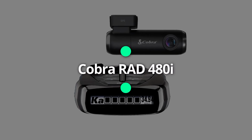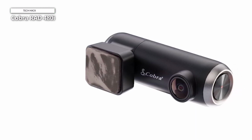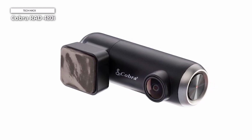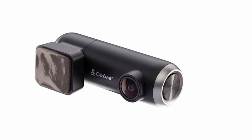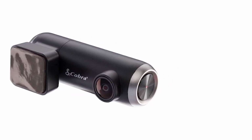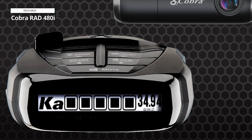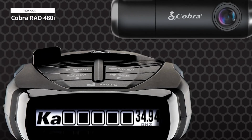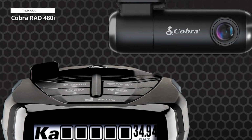Cobra RAD 480i. Utilize the built-in Wi-Fi feature for instant storage, editing, and sharing of footage from anywhere through cloud-based video management. The embedded GPS ensures synchronized location and speed information, providing critical data when needed. The RAD 480i comes equipped with a 12V power cord, suction cup car windshield mounts, and a hook and loop fastener for dash mountings. The SC100 includes an 8GB microSD card, quick-release magnetic mount, and a vehicle power adapter, along with a 15 ft cable for the hardwire kit.